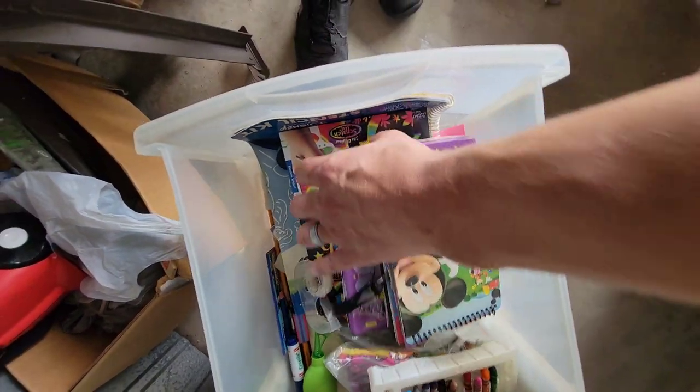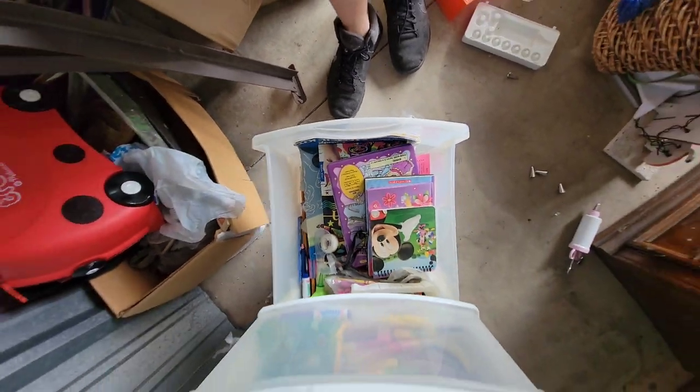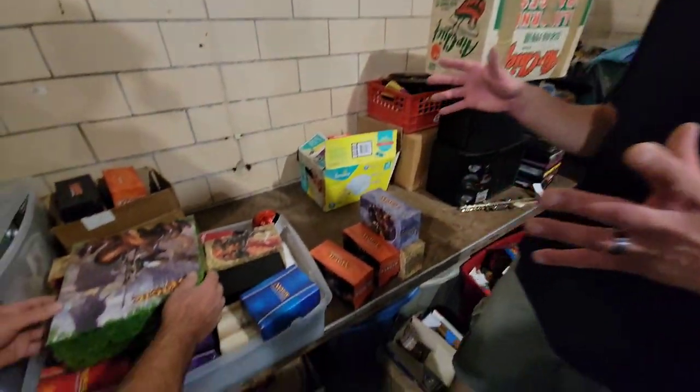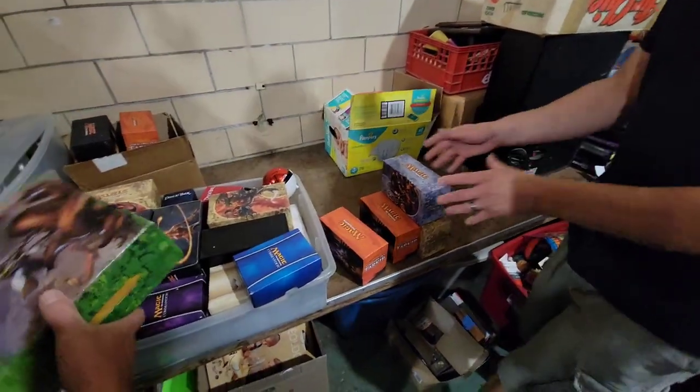Crayons. Looks like kids' coloring stuff, so not worth a lot of cash. All right, we're just going to go a little bit more in depth on all the Magic cards we got.